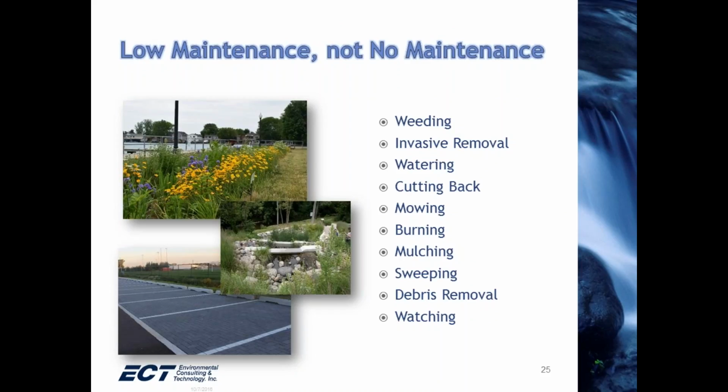So I'm going to go through a few other projects that we've implemented and some lessons learned from those projects. They're not all beach projects, but I think that the BMPs installed and the lessons learned can be applicable along our waterways and at our beaches.